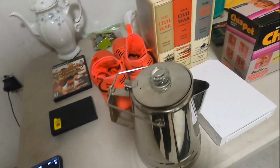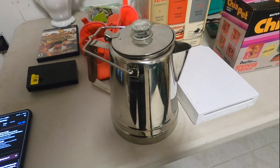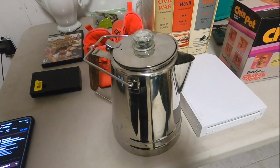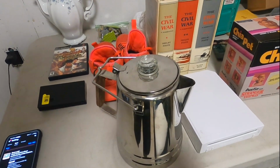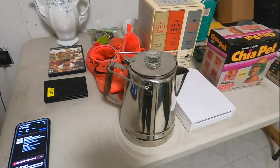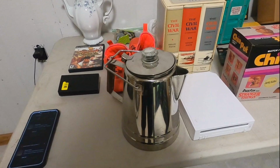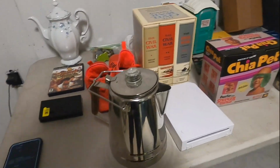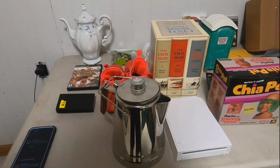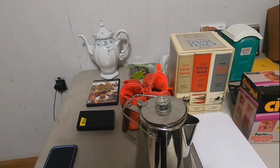T-Sport stainless steel percolator, $24.99. It came in a reseller lot on one of the groups, I think either the Thrift or Resell group or the Trash to Cash podcast. We found a reseller about 2 hours away who was giving away part of her hoard. I believe that's where this came from, isn't it? Yeah. She had gotten out of reselling. Her life had changed. Good for her.